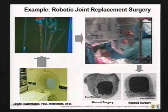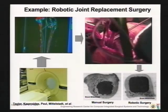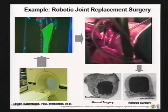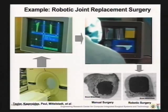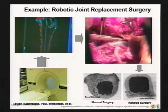Just a couple quick examples. I mentioned Robodoc, where we planned the intervention from CT. We used the robot basically to prepare the canal for hip replacement surgery. And I'll say maybe a word or two a little later.